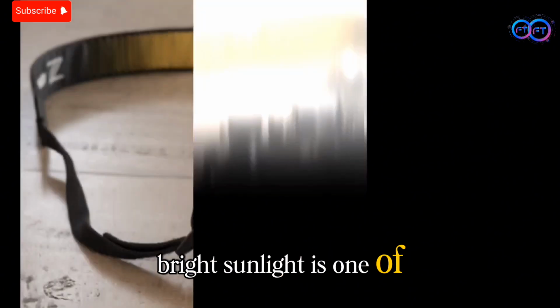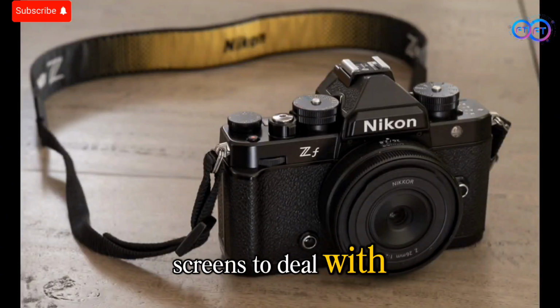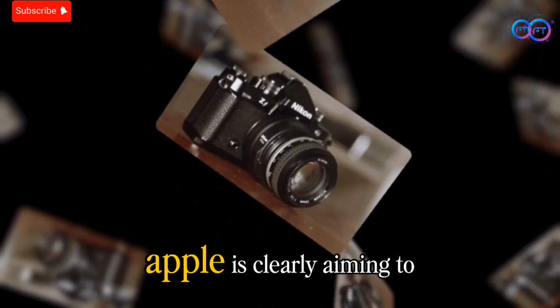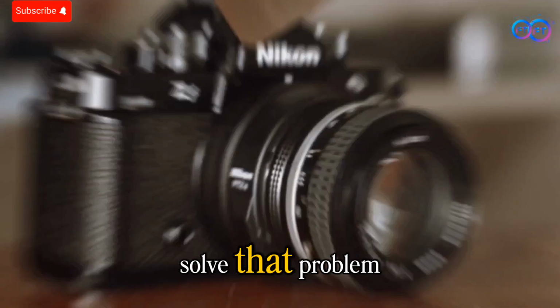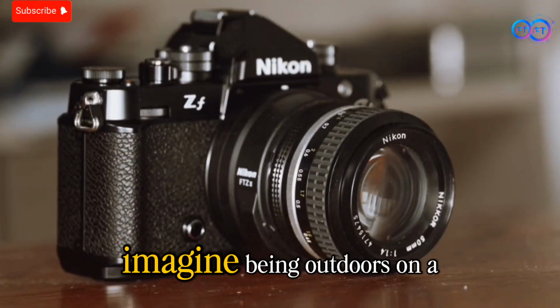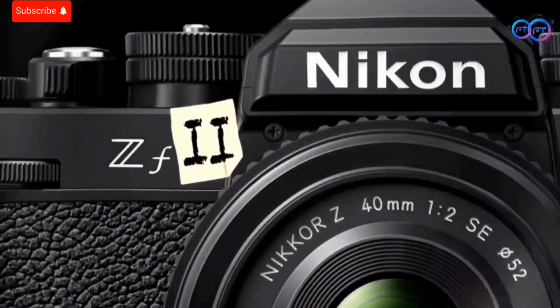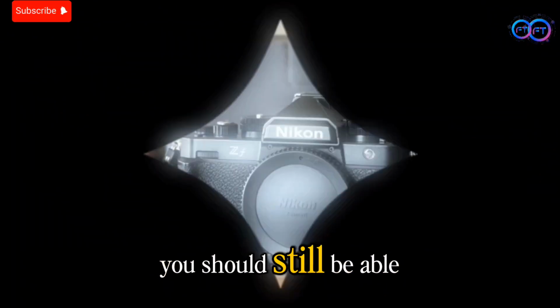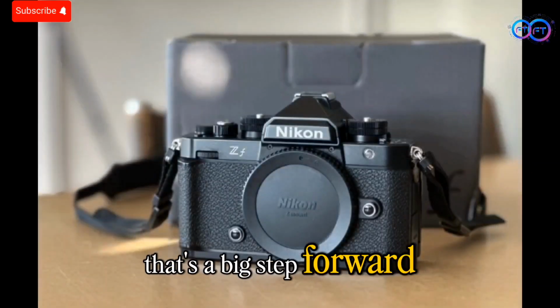Bright sunlight is one of the hardest things for phone screens to deal with. With this coating and a peak brightness of 3000 nits, Apple is clearly aiming to solve that problem. Imagine being outdoors on a sunny day, trying to read a message or look at a photo. With this display, you should still be able to see clearly. That's a big step forward.